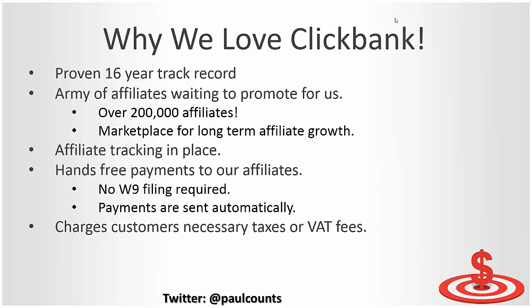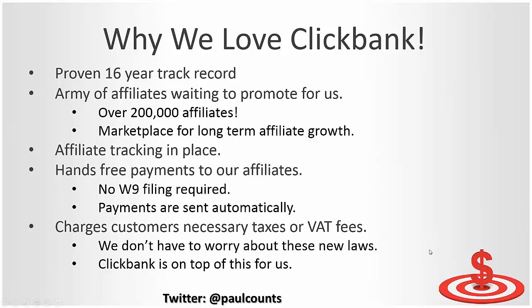The next thing here is they charge customers necessary taxes or VAT fees. So they take care of a lot of these new changes that come in. Like earlier this year, the VAT tax came out, and that kind of changed how some networks were doing things. Well, ClickBank was automatically on top of that, and they were taking care of that for us. So we don't have to worry about any new laws that come into play. ClickBank is all over it for us.